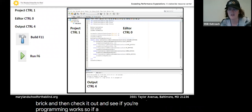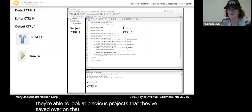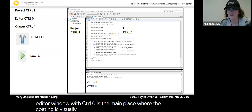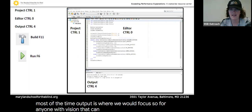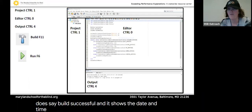If a student is hitting Control-1, they're able to look at previous projects that they've saved over on that, it looks like a column visually. The editor window with Control-0 is the main place where the coding is visually present and where you're focused most of the time. Output is where we would focus after we have used the build, the F11 command, and we would go down there to see if our build was successful. For anyone with vision that can see that itty bitty print, it does say build successful, and it shows the date and time of that build.